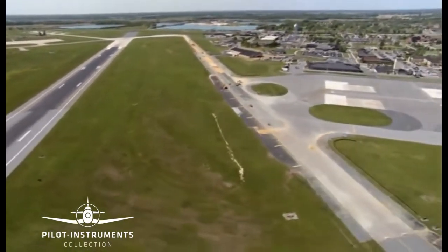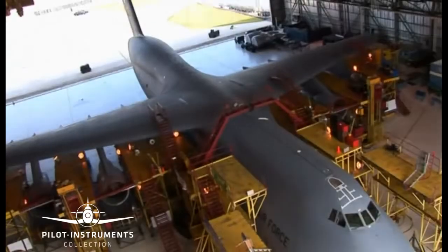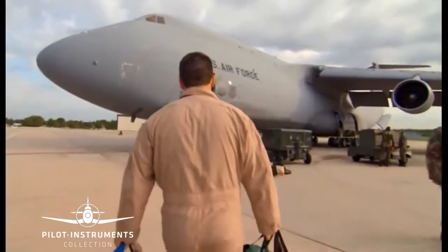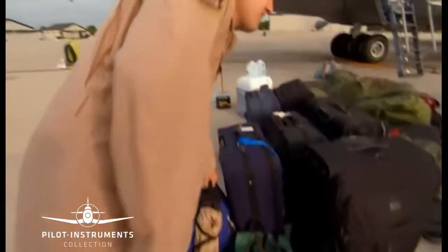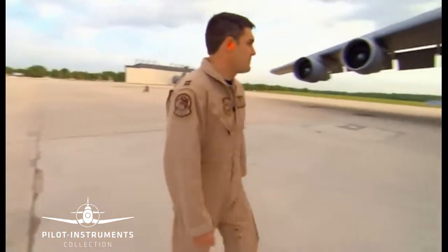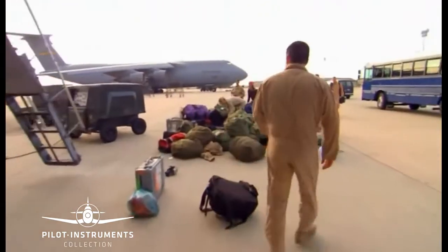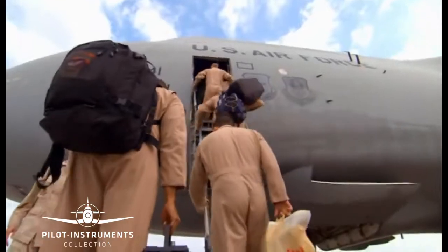After intense preparation, it's go time at Dover Air Force Base in Delaware. The mighty Galaxy C-5 is ready to show what makes it one of the world's greatest weightlifters. But like any supreme machine, the plane's success depends on its crew. Today, the pressure's on veteran pilot Rusty Gone. Gone's in charge of getting this supersized aircraft from the United States to Iraq and back in one piece.